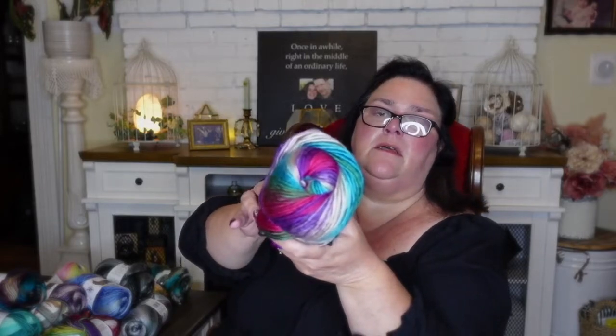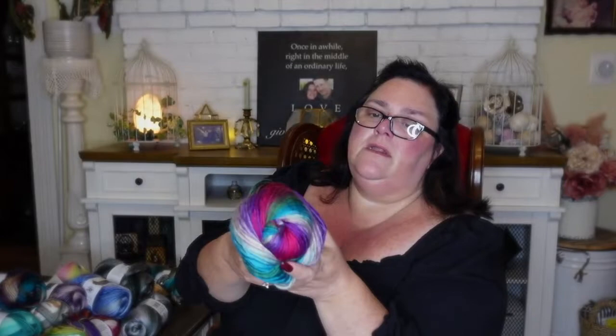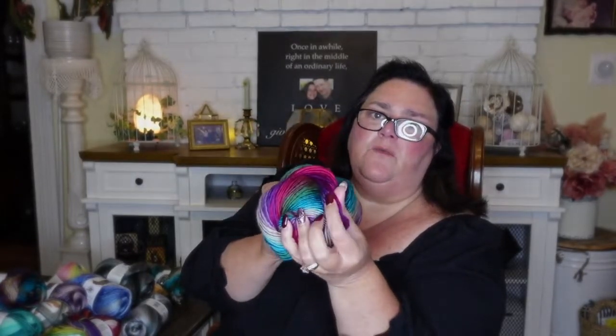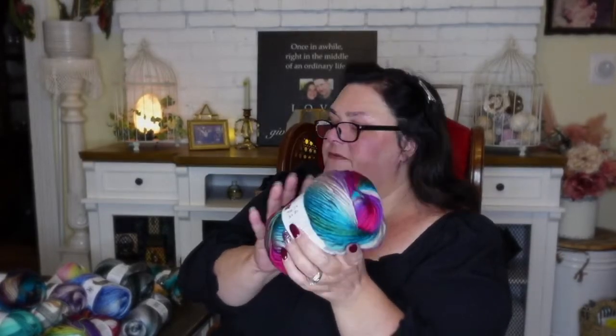And this one is called Vivid. And again, it's just got all those lovely shades in there. Look at that dark purple. Really pretty. That one's Vivid.